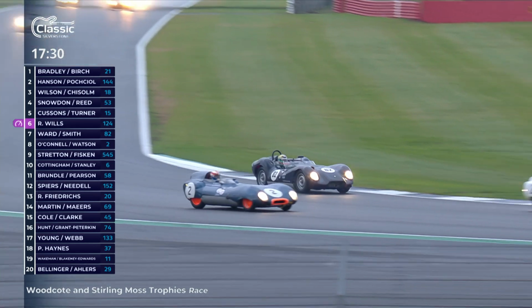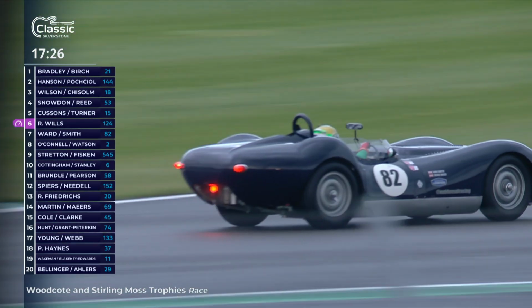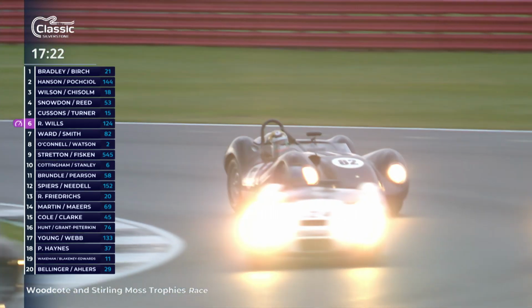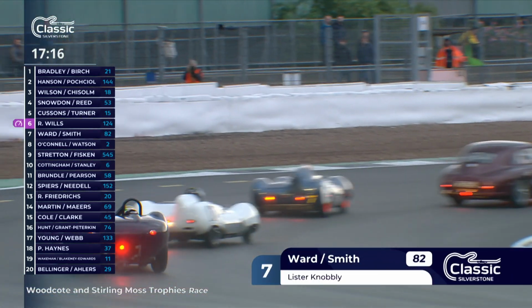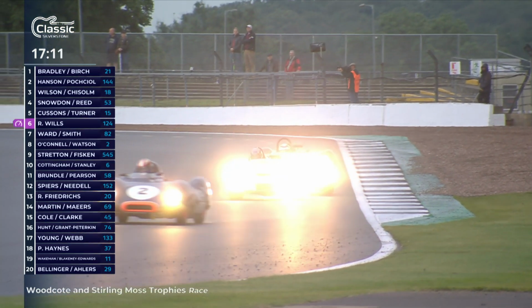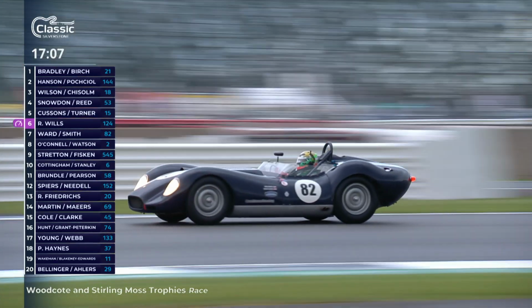So it was a good team, and there's the 82 car that was started by Chris Ward, now should be in the hands of Rob Smith through the long right-hander at Luffield. It does look like these are the ones that will be battling for race victory, because they have made their pit stops. Now we're going to see a few more, I think, coming into the pits.